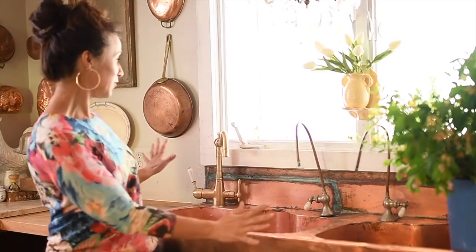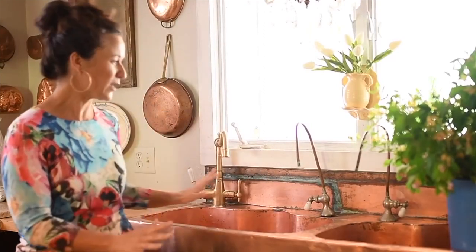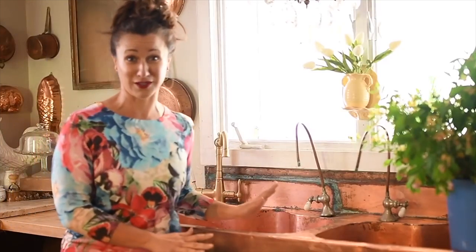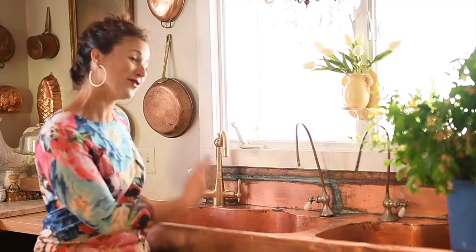So what you're seeing here, almost everything Joel and I do is about delayed gratification. Okay, we're working for it. We're waiting for it. This sink is total delayed gratification because it was sitting in our barn for a couple years. And now it's in my kitchen.